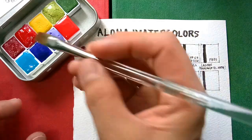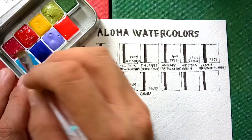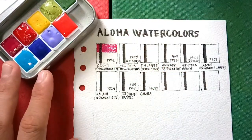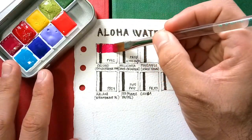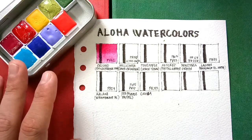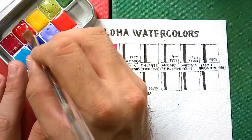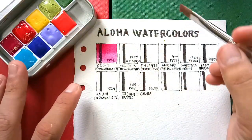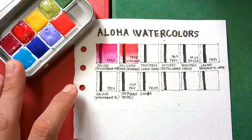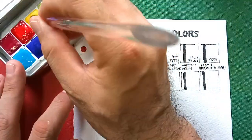So that's alizarin crimson. So let's start with orchid or quinacridone pink, which is a PV42. As you can see, it's very intense. Oh my god. Next, we have heliconia or medium crimson red, which uses PR112. Next, we have pineapple or lemon yellow.